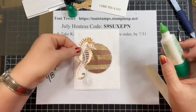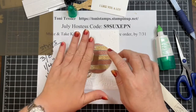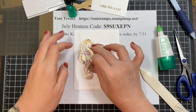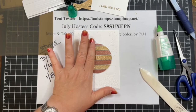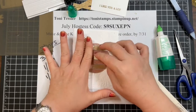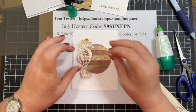All right, and let's just hold that. So I'm going to hold that for a minute. And these bits that are hanging off the side here, I'm not worried about that. I think it's going to work nice. Although, yep, glue is all over my finger. All right, let's hope that is holding.